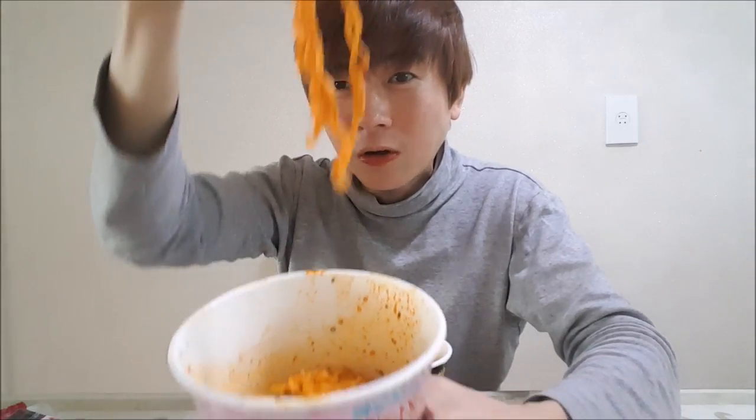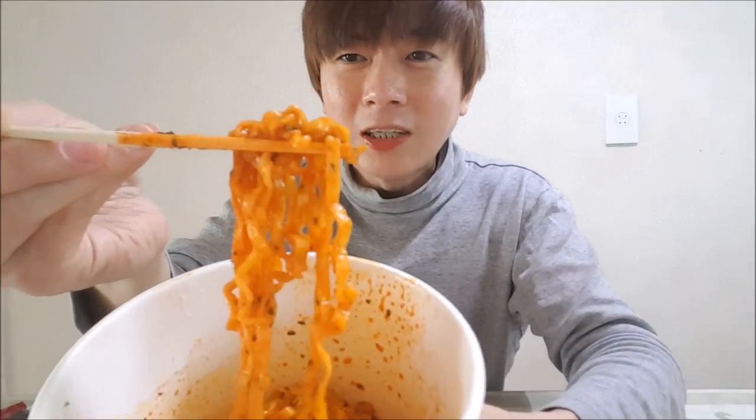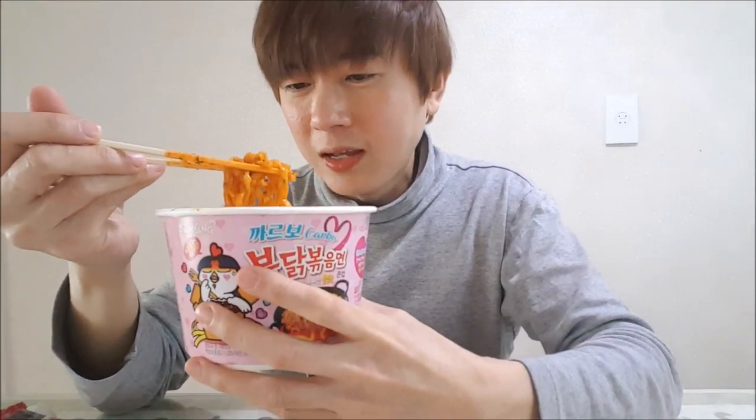But this is like boyfriend, girlfriend, boyfriend eat this, girlfriend eat this. Kind of feeling, you know. So, boyfriend, girlfriend go to the convenience shop, boyfriend eats this, girlfriend eats this. That's how I feel. The girlfriend version is nice, you see, very creamy, very cheesy, look at it, ooh. And the noodle, it's actually very thick noodle, so it's very chewy.